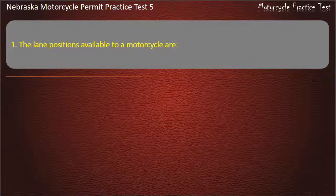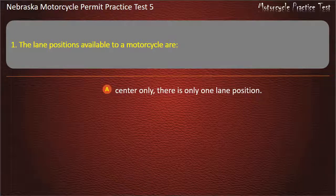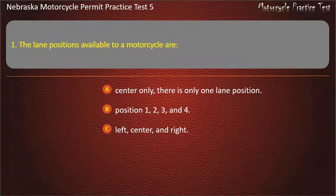Question 1. The lane positions available to a motorcycle are: center only, there is only one lane position; position 1, 2, 3, and 4; left, center, and right; left and right. Answer: left, center, and right.